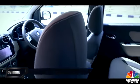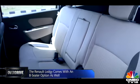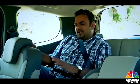The Lodgy can be had with an 8-seater option as well, which puts a bench in the second row. The third row isn't bad either. Now generally I avoid getting into the third row of any MPV, but here it's not that bad. Now these seats are not very spacious, not very generous, but they're not bad. This is the kind of knee room that I have.